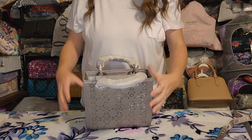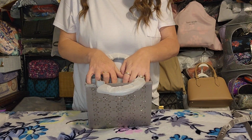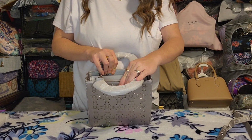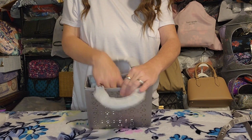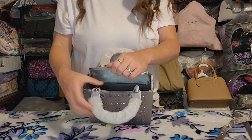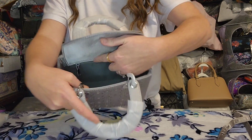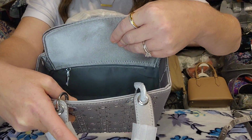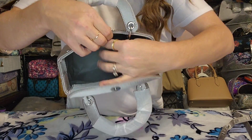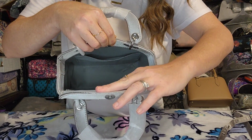And then if we look at the inside, we have a flap closure, just like a real Lady Dior, but this one does have a mag snap on it to help it stay in there securely. You can hear that, I'm sure. The flap is in the velvet, and when you open it up, you actually have a really decent amount of space in there. I'm sure you can see right back here you have a zipper pocket, and then on the front side, if I can show you, you have a slip pocket down in there.